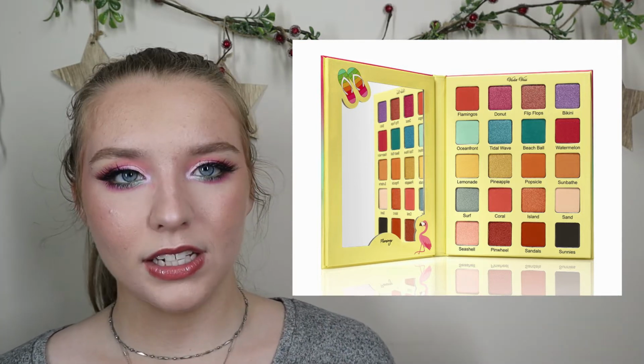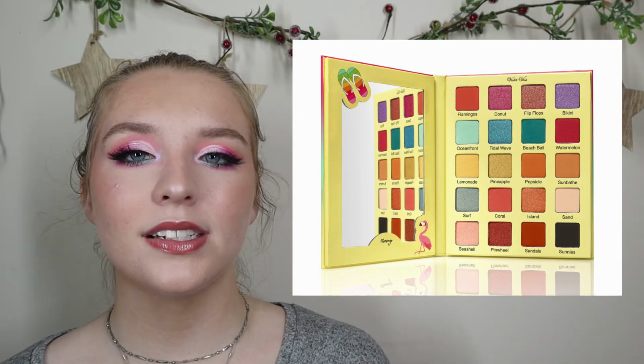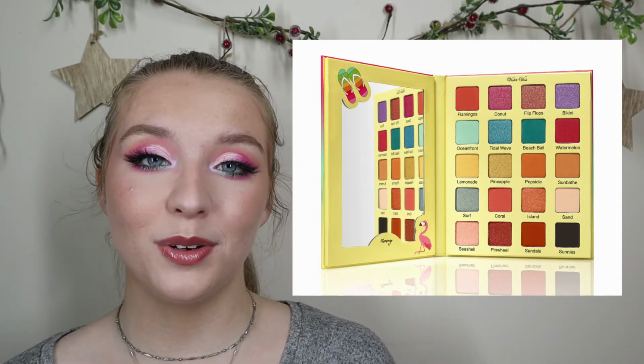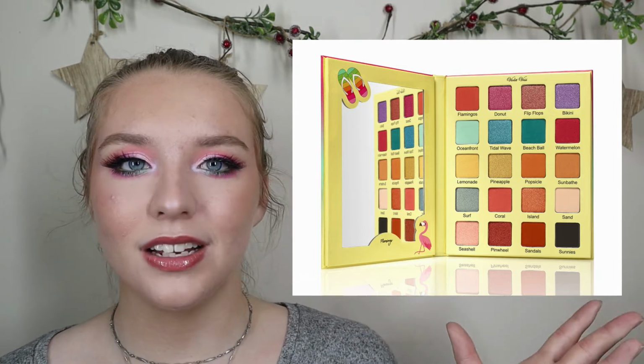But I feel like I wanted this palette at the very beginning of my colorful eyeshadow craze. And with some of those palettes, I'm looking back at them now and I'm like, it's really not that colorful. Like, why do you want that? Because I do have quite a few colorful eyeshadows in my collection at this point, but that one is just still on my mind.